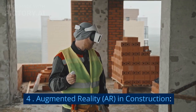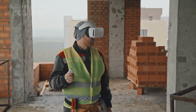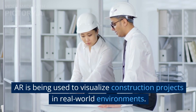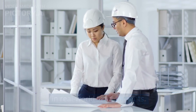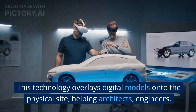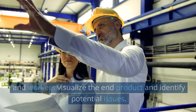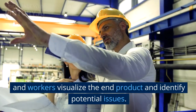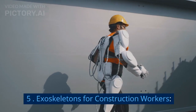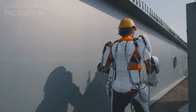4. Augmented reality, AR, in construction. AR is being used to visualize construction projects in real-world environments. This technology overlays digital models onto the physical site, helping architects, engineers, and workers visualize the end product and identify potential issues.